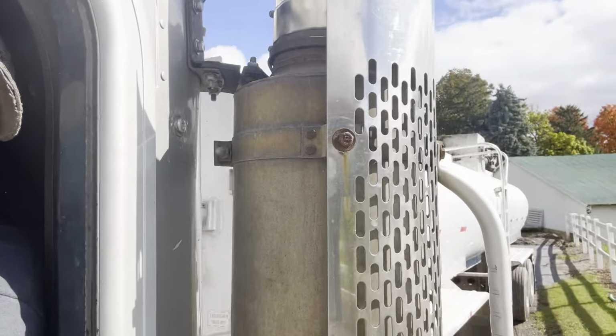Hey guys, it's after lunch now. Got some clean, dry clothes on. Got a shiny, clean tanker. We're gonna go try to climb that hill. That's probably dumb, but sun's shining. Like to start getting manure moved. Got to start getting manure moved. And I got to make it up that hill.